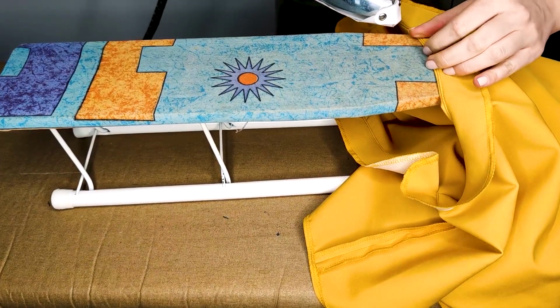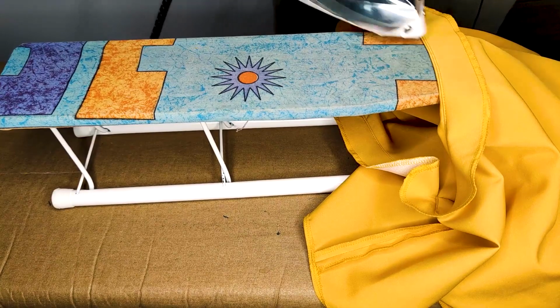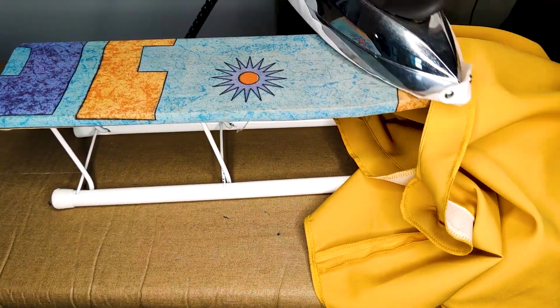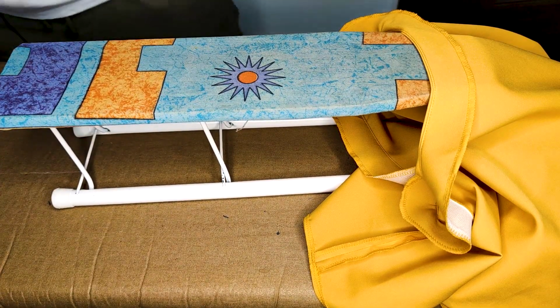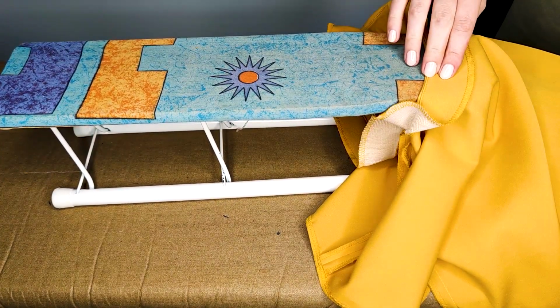If you don't have a steam iron, then just use a very thin fabric cloth, wet it in the water, and just iron through that. It will work just as good. Maybe a little bit more hassle, but still does the job. So go all around the neckline.